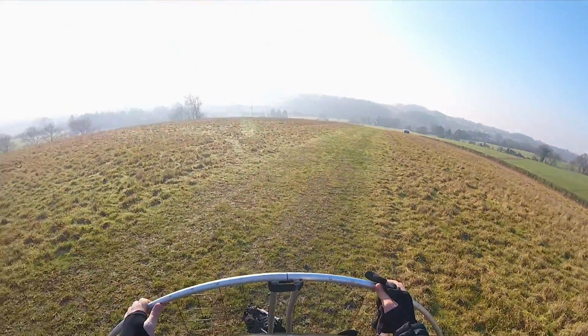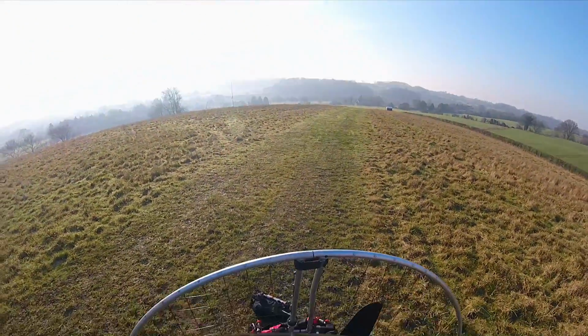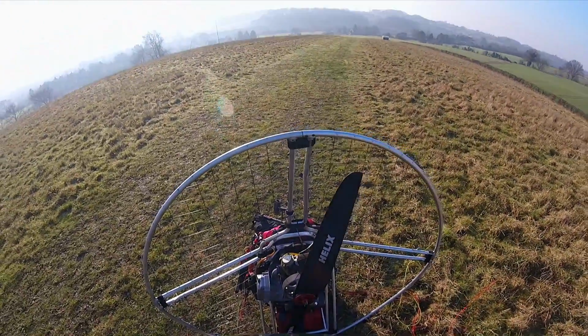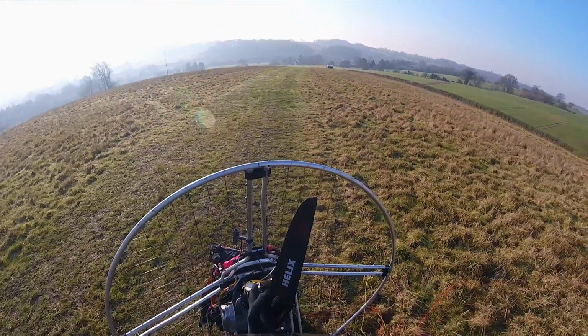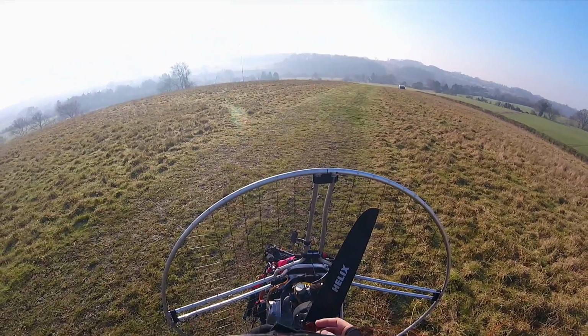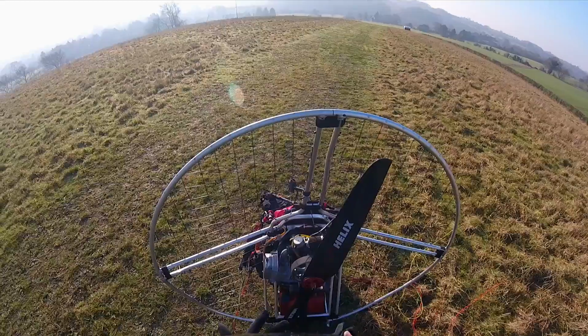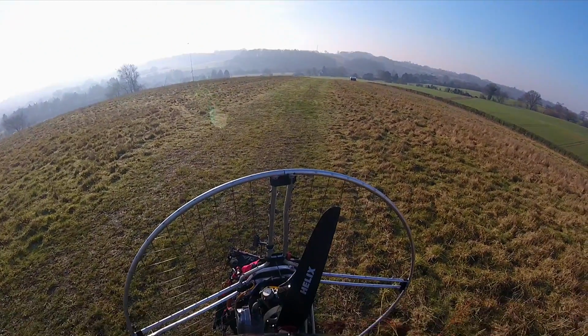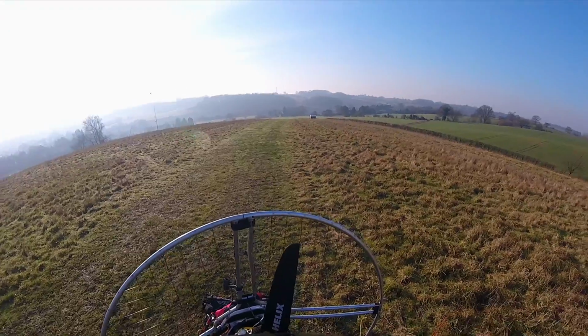Before I change, just give it a couple of minutes, just see if it's going to stay there, if it's going to move about. Last thing you want to be doing is moving the wing and then finding you have to move it again. So just looking at it, it's moving round again and it is moving round quite a bit.